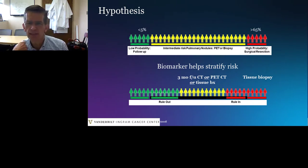So what's the biggest challenge? The challenge is that we have a large portion of people with intermediate risk for lung cancer. The nodule, we don't really know what to do with. And we want to reduce that group because this is the group where we make most of the mistakes. And what we are proposing here is that we basically bring some type of biomarker to the rescue. We're gonna test all these individuals in yellow and ask whether a biomarker can change their group classes. Maybe a portion of these people can become green, meaning safe to follow over time. We rule out cancer in that group.